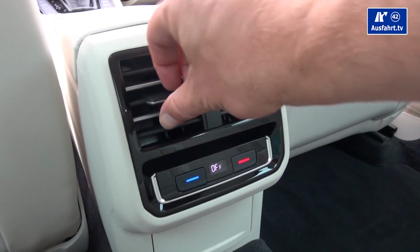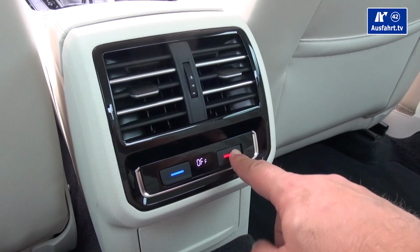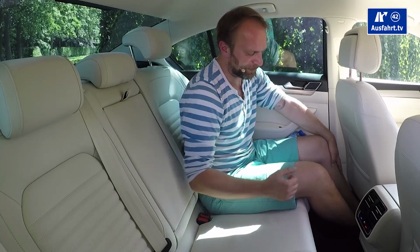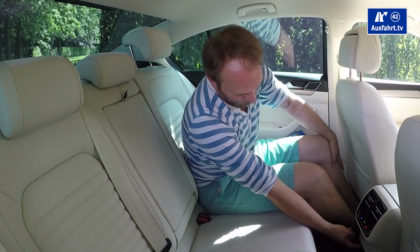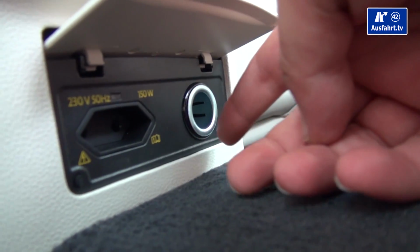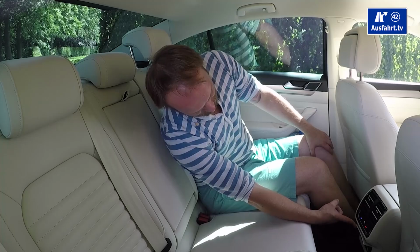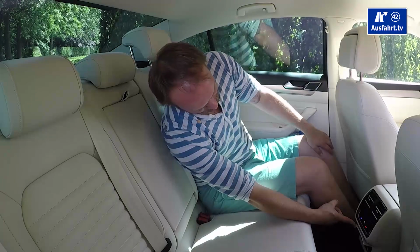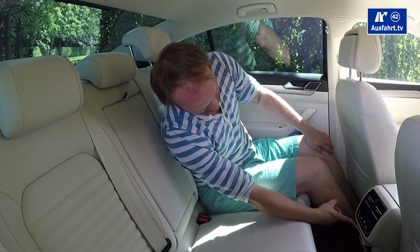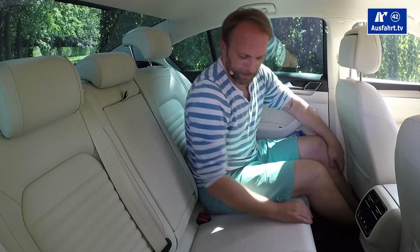In the middle here, we have 2 air outlets and even its own climate control for the rear. So we have a 3-zone climate control. And below that, there's a little drawer. And here we not only have a 12-volt outlet, but as well a 230-volt outlet that you can use for anything that is not using more than 150 watts.